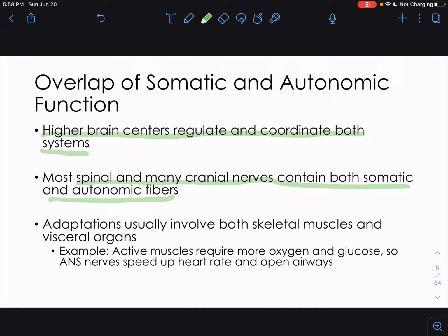So nerves will carry both types of information. And adaptations usually involve both skeletal muscles and our visceral organs. For example, active muscles require more oxygen and glucose. So the autonomic nervous system speeds up the heart rate and opens the airways more to provide more oxygen and more glucose to the muscles. Okay, so although the motor functions are going to be different, everything's kind of working towards the same cause.